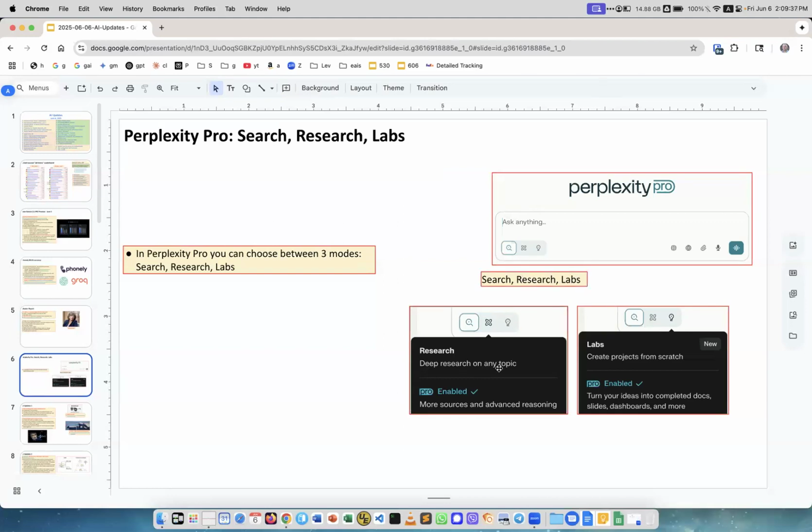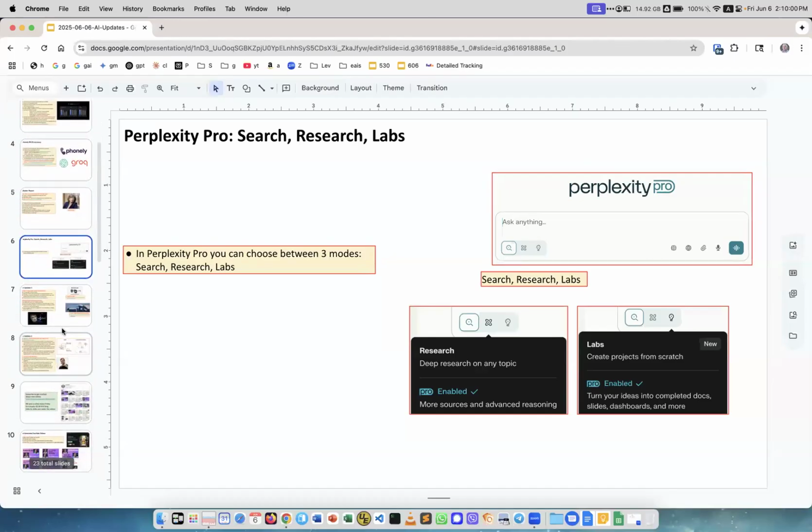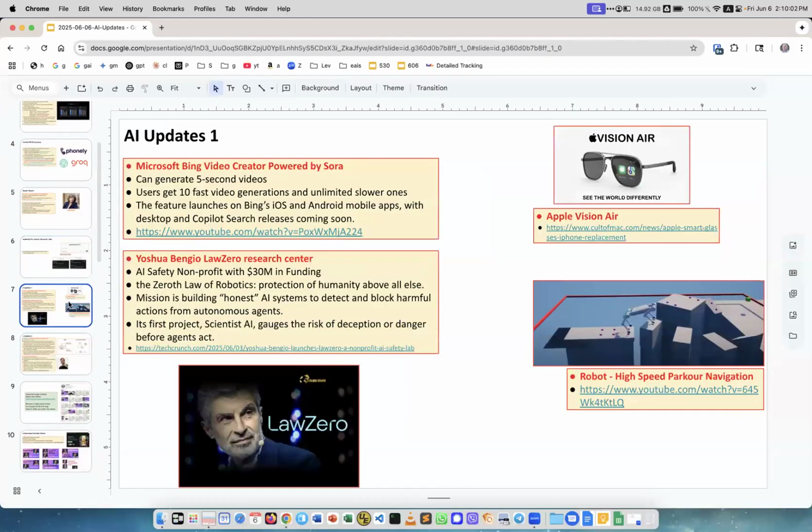Research, deep research on any topic, and labs is also advanced. So depending on what you need to do, you can click on one of them. So in Perplexity, you can choose between three modes. I highly recommend Perplexity. Somehow, under the hood, they're using multiple models. For example, they use the latest Claude models. So depending, it's a very good thing.